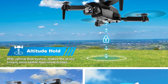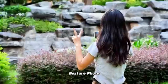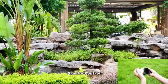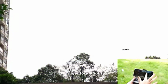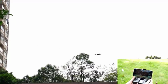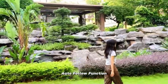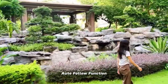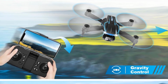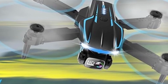It comes with 2 rechargeable batteries, extending flight time and giving users more opportunities to practice and enjoy their flights without constantly recharging. Additional features like headless mode make orientation easier, especially for first-time flyers. Speed adjustment options let users select a flying speed that matches their skill level, whether they are beginners or more experienced pilots. Thanks to its foldable design and lightweight build, the drone is highly portable and easy to carry around.